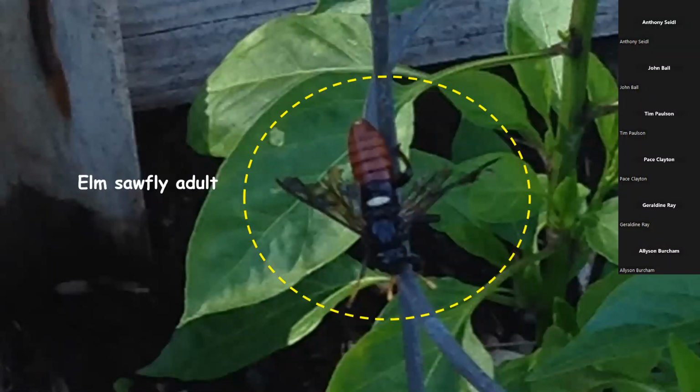But I know I'm going to get a couple of calls on this over the next couple of weeks, people saying, oh my goodness, I found this huge wasp. Now they are a hymenoptera, so they're related, but no fear. They're going to slit and make places to place their eggs along the veins of leaves. They're not going to try to lay eggs on people.